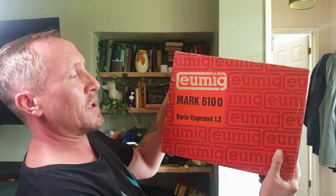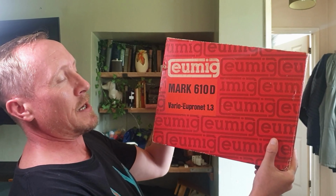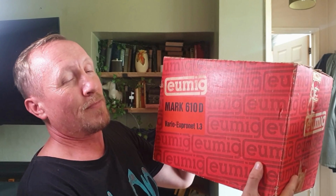DYOR, do your own research, because some of them can be worth something. Unfortunately, it's a small minority of them that are actually worth something. But this is a UMIG Mark 610D, boxed, all the polystyrene and everything is in it, and it's in immaculate working order.